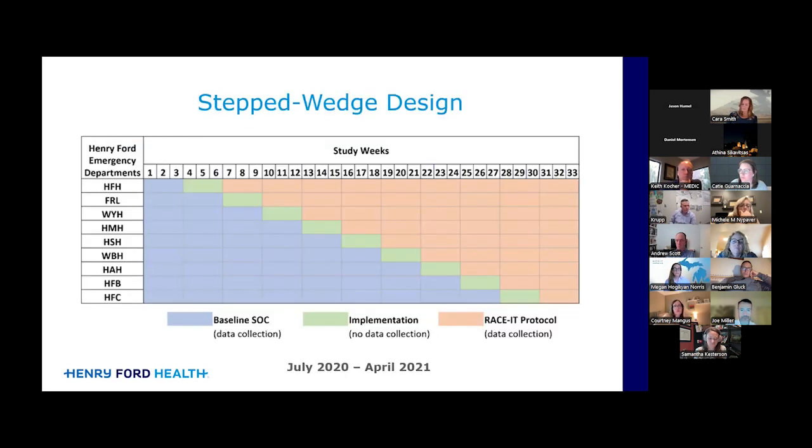The way we did what's called a stepped wedge design, where within our 9 EDs at the time, we rolled this out in an incremental fashion. So we randomized the order of which it was rolled out. We would collect data on our standard of care protocol. Then we'd have a period of implementation where medical directors or others at those sites would inform everyone of the new protocol and help make sure people were aware of it. After that, we would collect data on the post-implementation when providers were using the RACE-IT protocol. So we did that across the EDs.